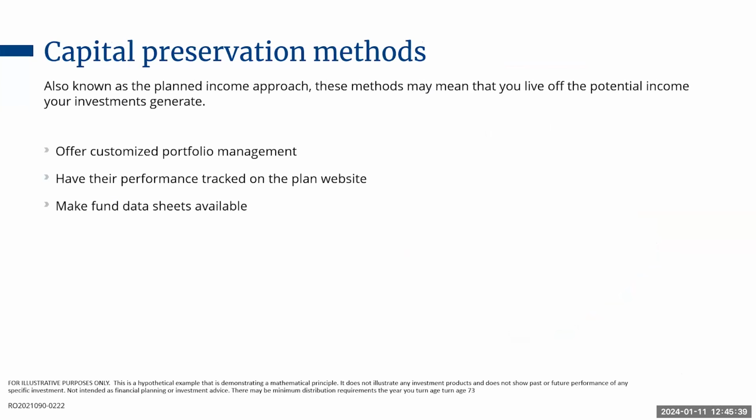The last option is the capital preservation methods. You have this money in deferred comp. You want your beneficiaries to get whatever that principal is. You just want to pull out interest every month. That's an option. If you can afford to do that, those are options.